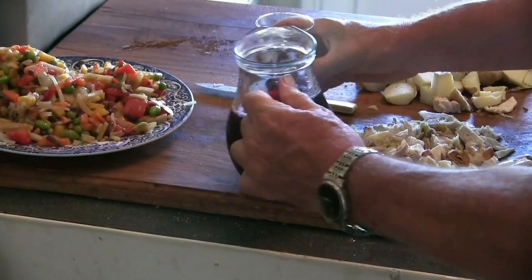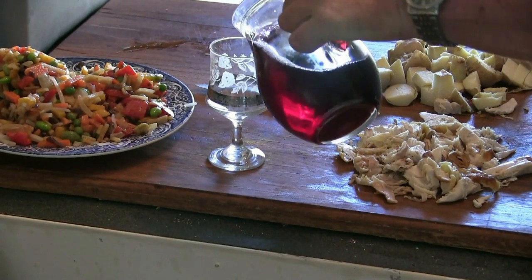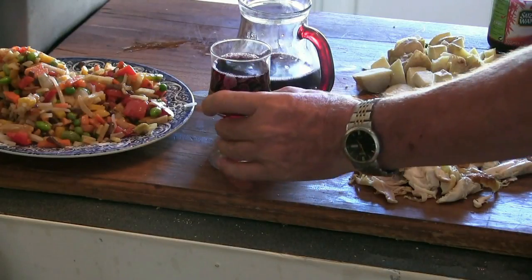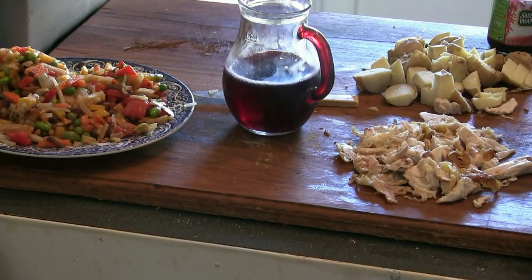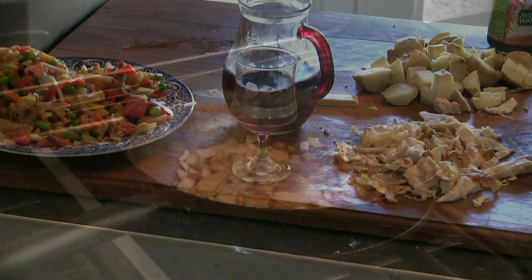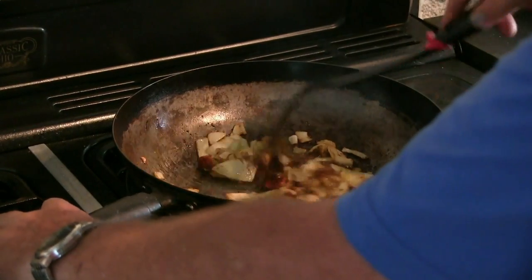And then I can pour myself a wee glass. As Floyd said, to keep myself fresh, doing this very hard work. Oh, that's lovely.